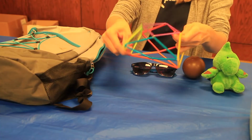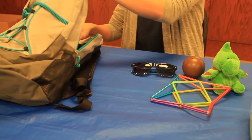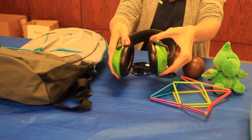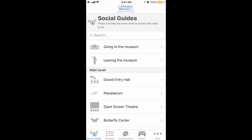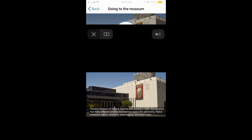We have sensory backpacks that are available to check out. They contain things like fidgets, ear defenders, sunglasses, which are great for any students that might have autism spectrum disorders or have any sensory sensitivities. And then we also have an app that's great. We have a map of the museum. There's also interactives, communication icons that people can use. So that's been a really effective resource.